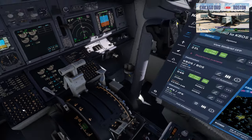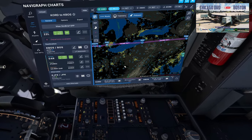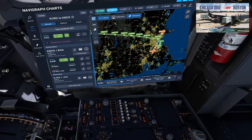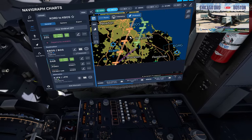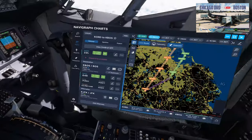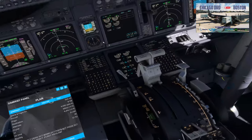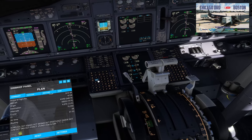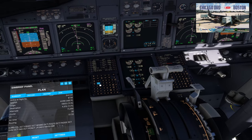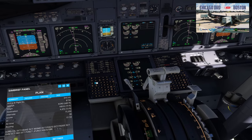Joby. American 1810 to Senate, pilot's discretion maintained. Joby, vectors, Goshi. All discretion down 240, American 1810. Winnie, Naboo, Milty, Milt, and then runway 04 right.